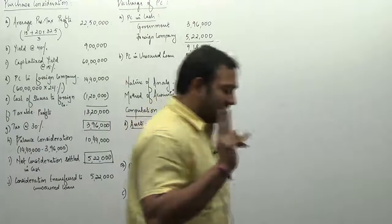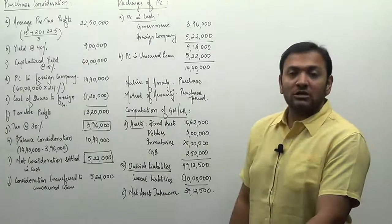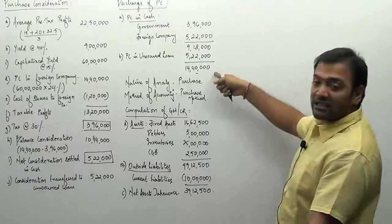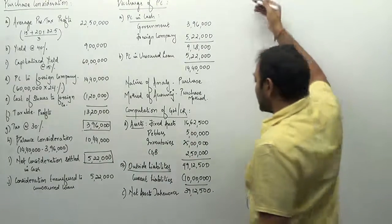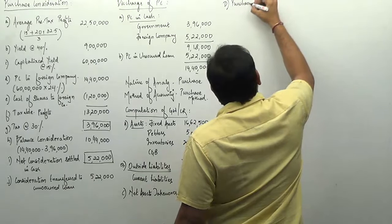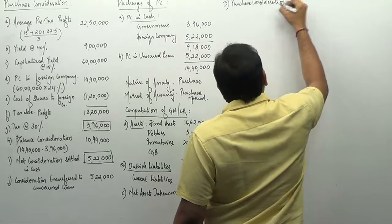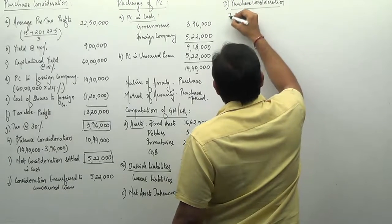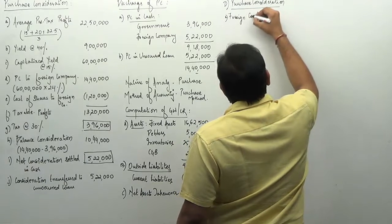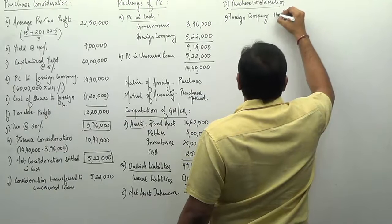Compare this with PC. I have two PCs. One part of PC is for the 76% which is already held as investment, cost of investment being 3,70,000. One more PC is for the balance 24%. That is your purchase consideration paid to foreign company, 14,40,000. So get the PC. Purchase consideration, first part is for the foreign company: what I paid to foreign company is 14,40,000.